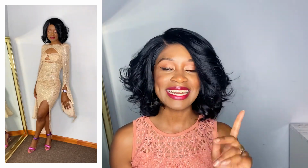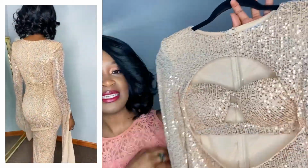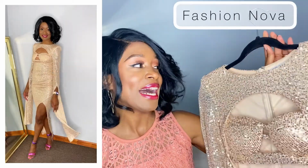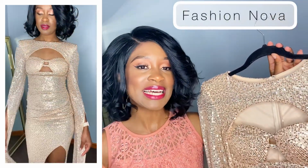The very first outfit that I have to show you guys is just breathtaking. And for the vibes that it gives, you would be quite shocked to know that I only paid, drum roll, $19.99 for it. And it is this beauty. Look at it, the detail. So this dress is from Fashion Nova. I got mine in a size small, and there's so many things that I love about it.